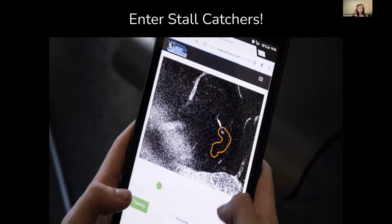So when you begin playing Stall Catchers, like I've discussed, you will be looking at a virtual microscope and you'll be analyzing the research data in the exact same way that scientists would be doing in labs. So it is completely valid research. You'll be helping to speed up the process.